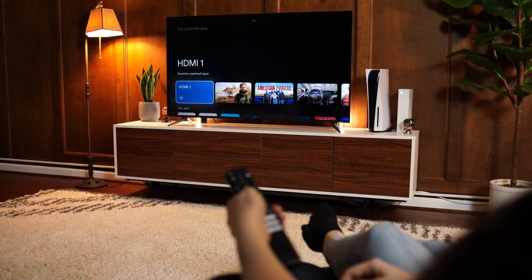All right, and lastly, let's talk about the OS. This uses Google TV, which is my favorite OS for any TV.